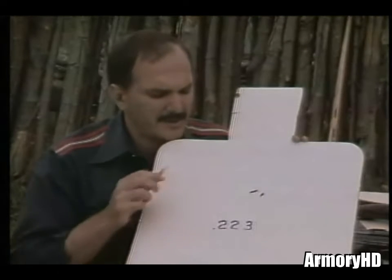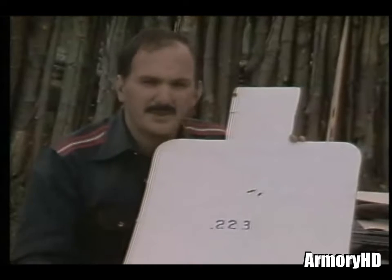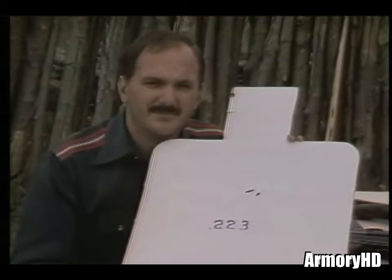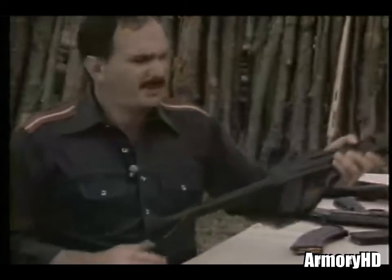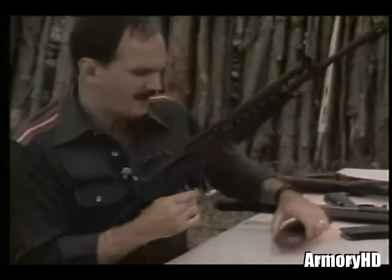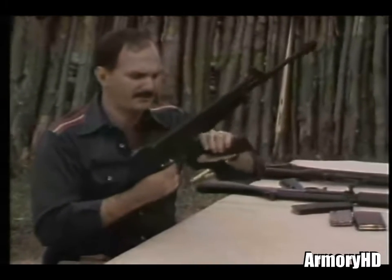So what we have here is the .223, a very light bullet, just clipping some of those little branches out there, and that was enough to start them tumbling. Now we're going to try the Russian round, the 7.62 by 39, out of a Valmet, which again is a civilian version of the AK-47.